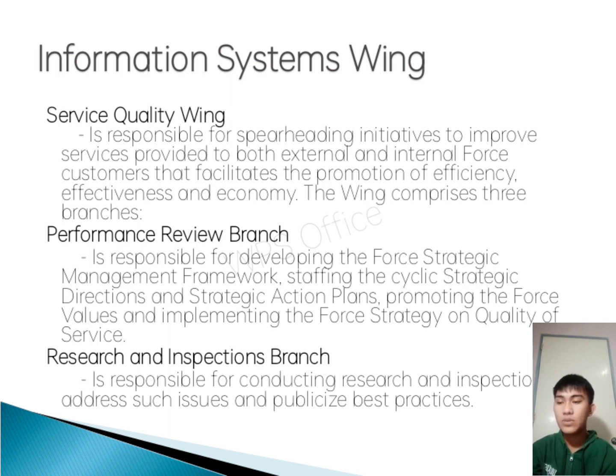Research and Inspection Branch is responsible for conducting research and inspection to address such issues and publicize best practices.